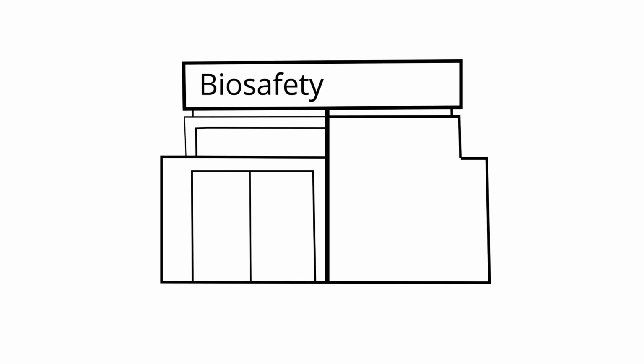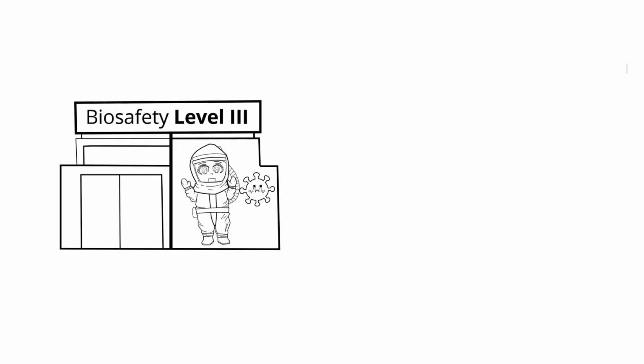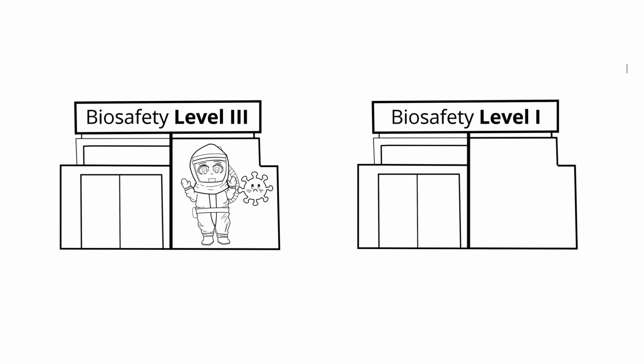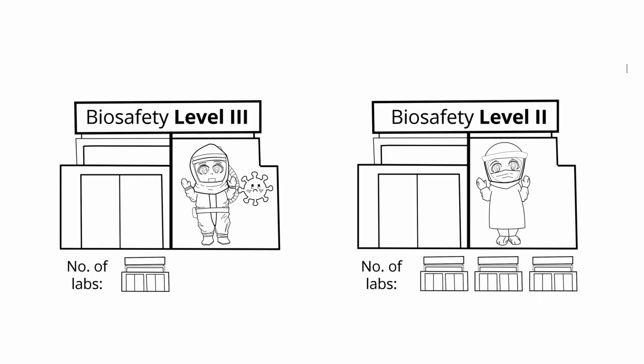Now, on to reducing the need for highly specialized biosafety level 3 laboratories. Biosafety level 3 is required for COVID-19 lab work because SARS-CoV-2 can spread via aerosols suspended in the air. Biosafety level 3 labs are much more stringent in requirements. For example, they require solid front protective clothing for personnel working in the lab. And hence, there is a significantly smaller number of biosafety level 3 as opposed to biosafety level 2 labs available.